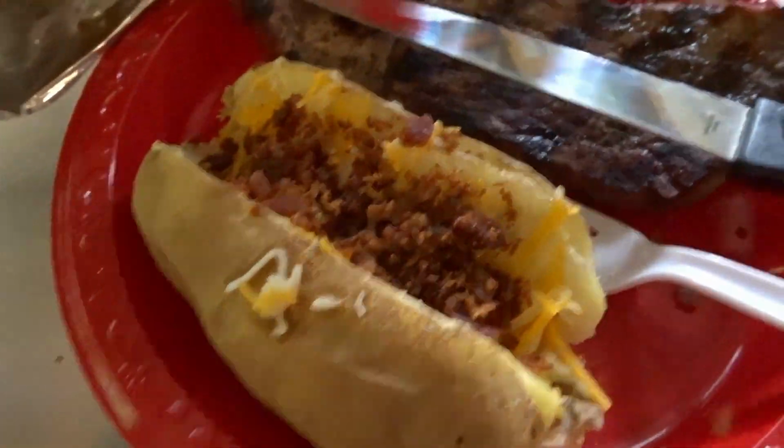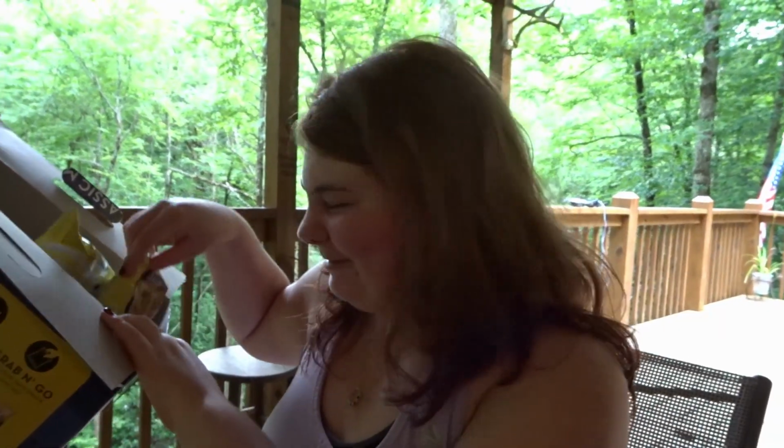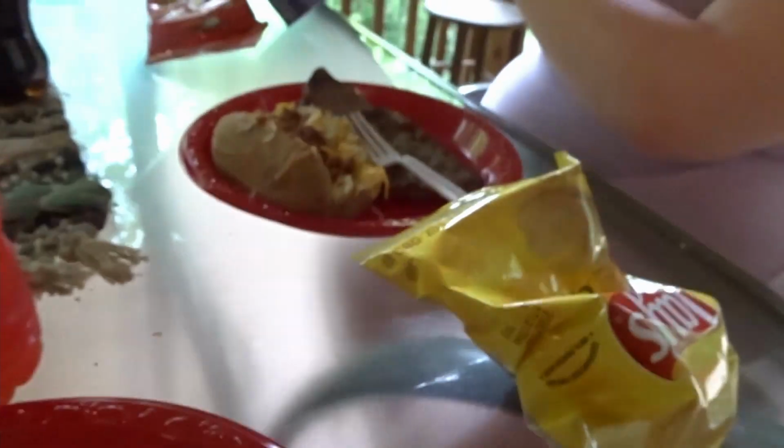Dinner is served. They look great. Thank you, baby. Trying to make me fat.